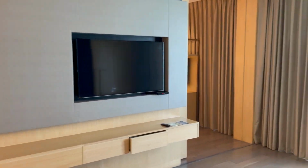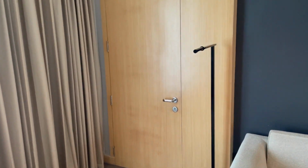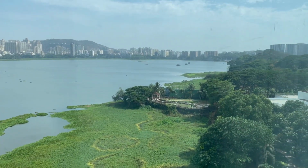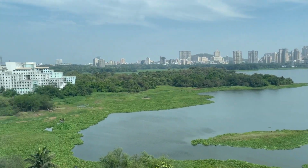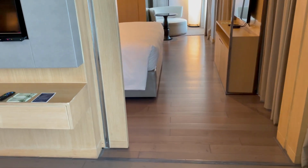Nice big TV. If you have the next room, you can access that room through this door. Now wait for this one, guys. Look at the view. Oh my god. This is just amazing. And the best part is I got this entire room for only 3000 rupees per night, guys, inclusive of all taxes.